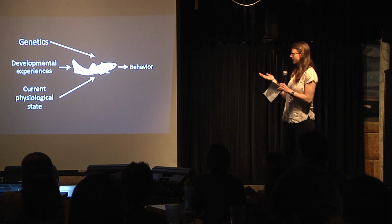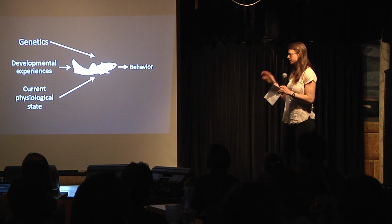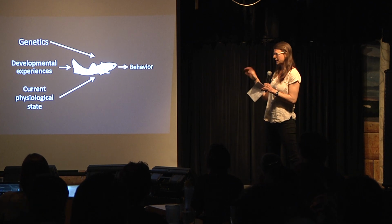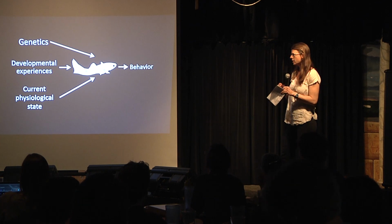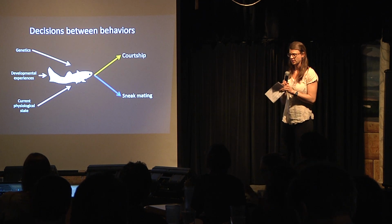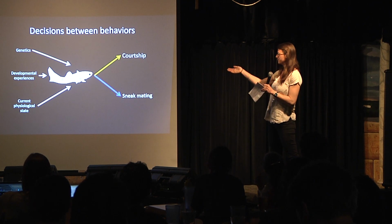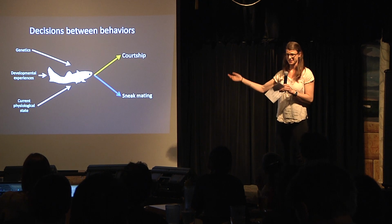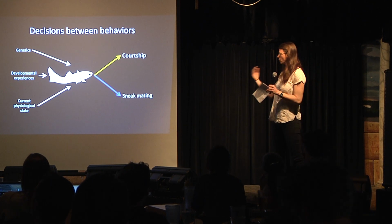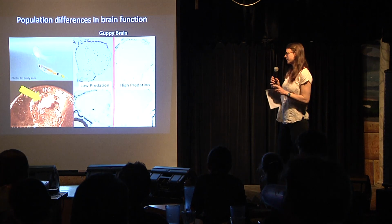When an animal performs any behavior, there are three time scales that interact with this: genetics, which interacts with the developmental experiences and the current physiological state. Of course, the genetics is the thumbprint of those previous pressures. This only gets more complicated when you include the decision-making processes. These poor little males have to decide whether to court a female or perform a sneak mating behavior. So how do males do this?